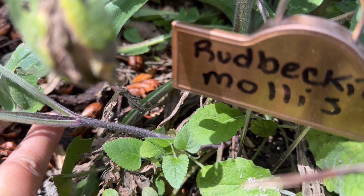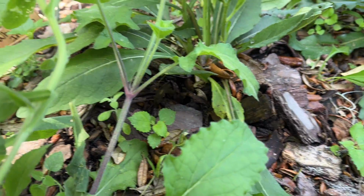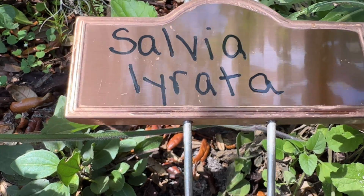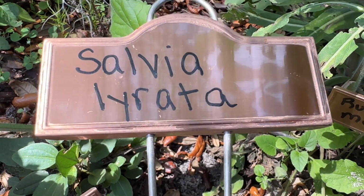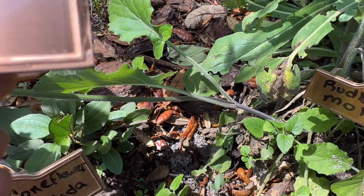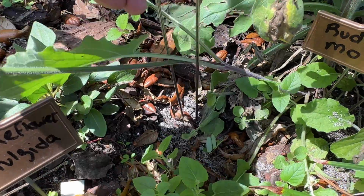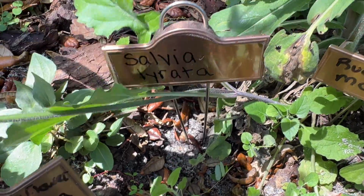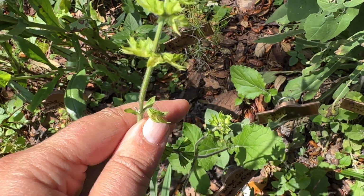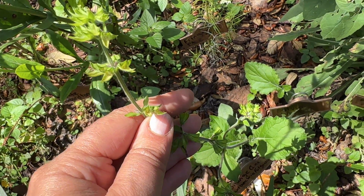Then this little guy coming out here, and there's another one coming out the back, Salvia lyrata, and the person who recommended paint pens, I tried it on this one. One of you, I'm going to put this right here to make sure we know who that is. And here's what it looks like. It gets blue, like deep purple blue salvia type blooms.